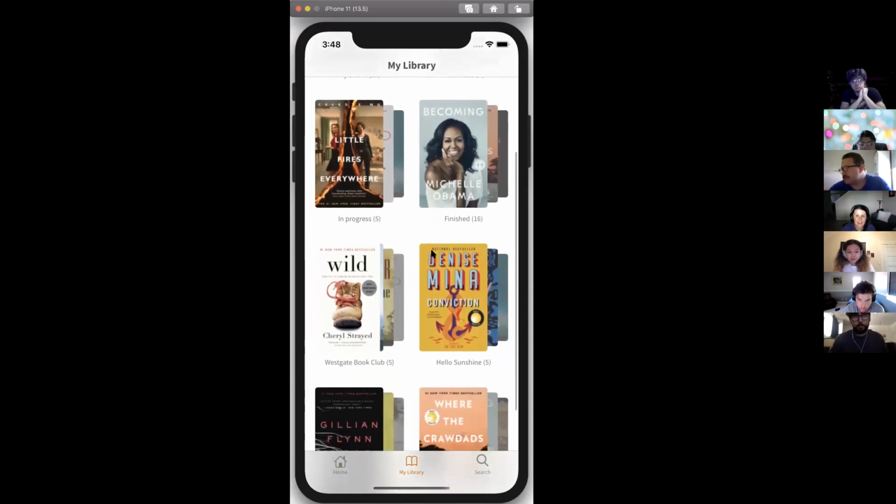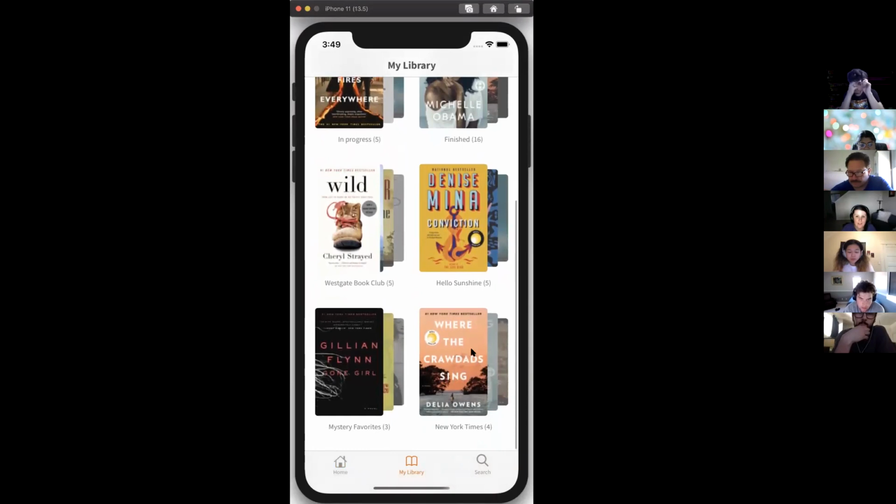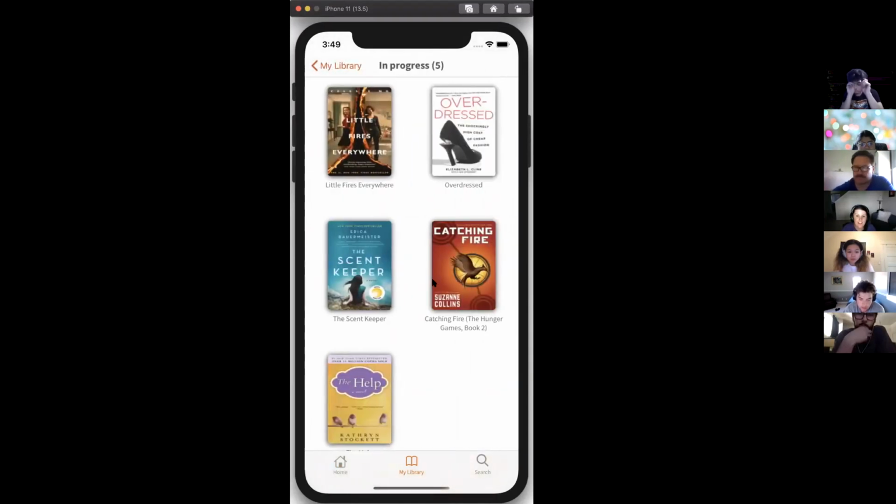Luckily, BetterReads makes it easy to organize all of them into shelves. Looks like she created some custom shelves for her book clubs and some for her favorite books. Let's see what she is currently reading. Since Kayla has more free time lately, looks like she is reading more. I wonder what she's going to read next.